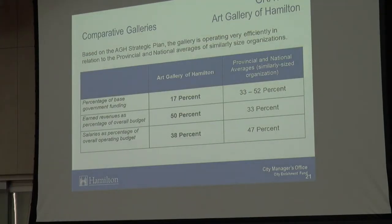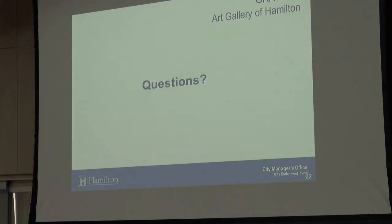This just gives you some key metrics that the AGH was able to provide us. In terms of government-based funding, we had mentioned they're at 17%. The industry average is between 30 and 50. Earned revenue, they earn about 50% of their revenue compared to an industry average of about 33%. And salaries as a percentage of the operating budget, they're about 38%, whereas the industry average is 47%. So these metrics would indicate that they are operating very efficiently in terms of industry standards. And that concludes the presentation, and I'll open it up to any questions.